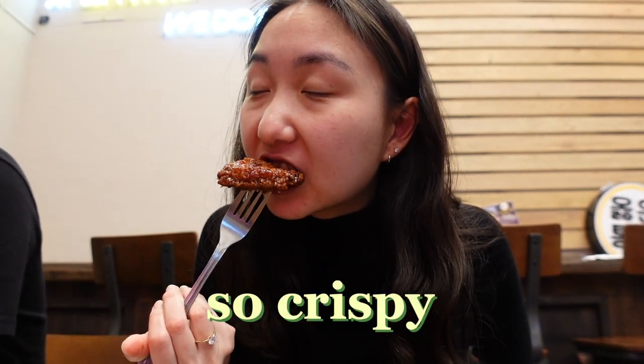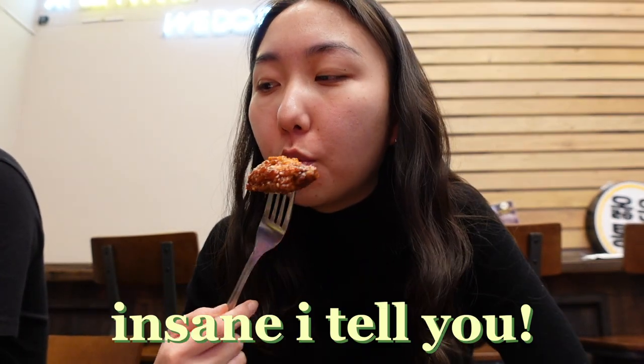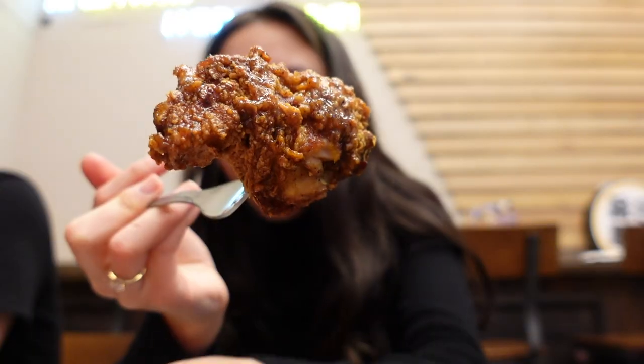And the best part about this chicken was the crispy exterior. You can't really see it well in the video, but this thing had an insane crust on it. I could tell that the chicken was still crispy even though there was so much marinade on it. Look at this. Yummy. Both sauces were really good, and I'm super happy about finding a new chicken place, so I'll be coming back here for sure.